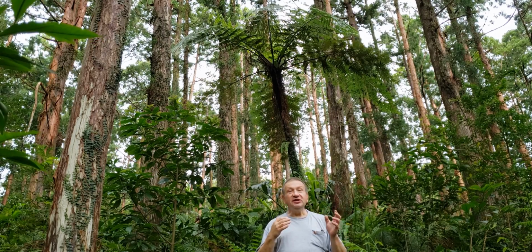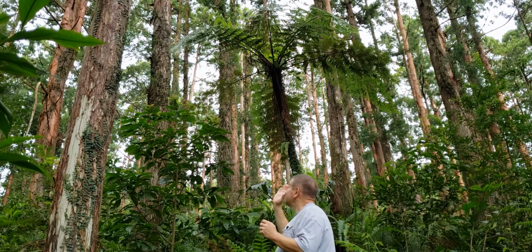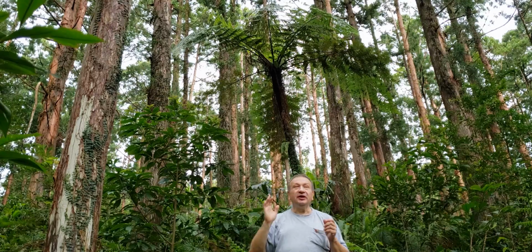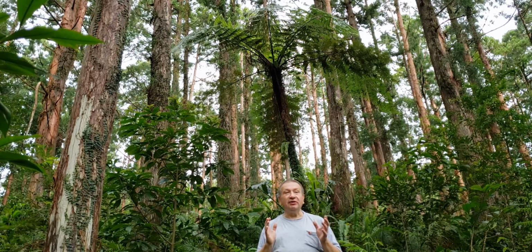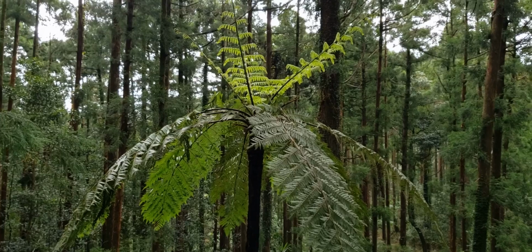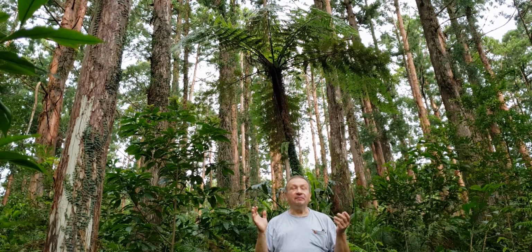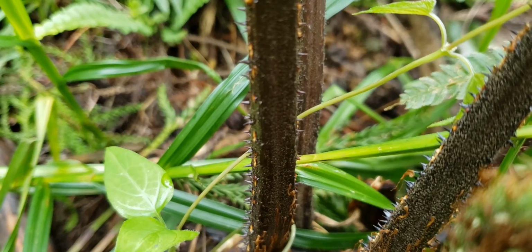Anyway, Cyathea spinulosa is a typical tree fern. So magnificent, a large tree fern. There are only two big plants around, but many small plants. And the name spinulosa means just some spine.